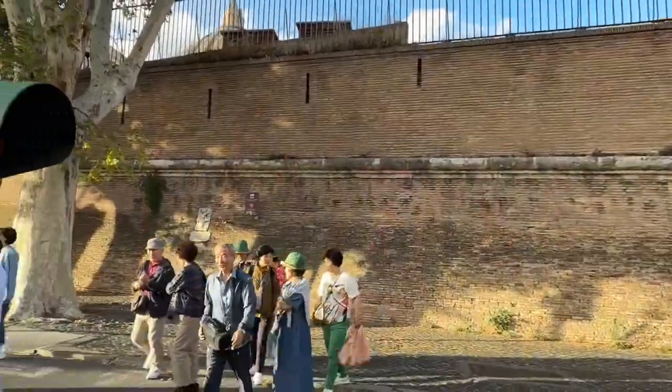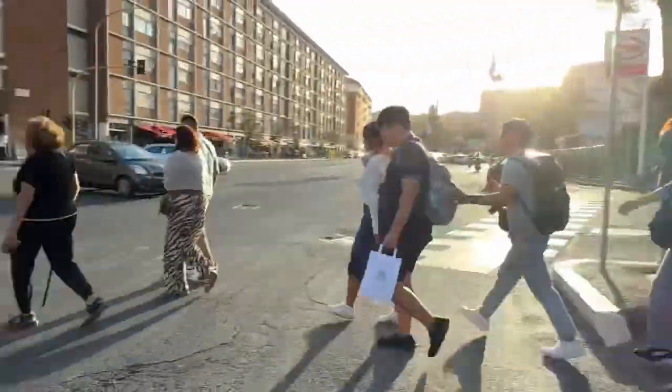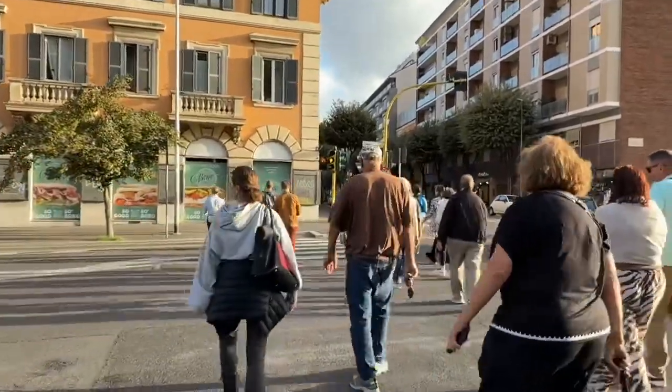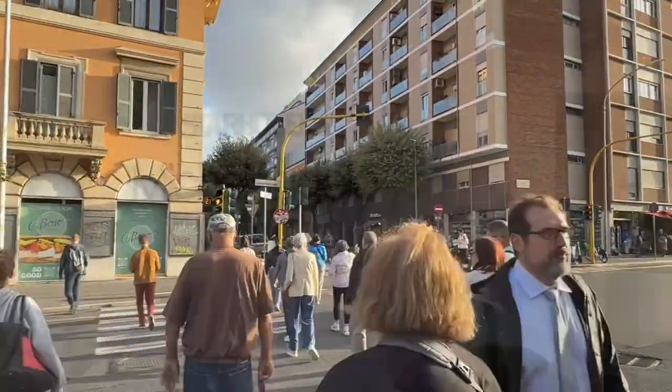Miles, average pace, 28 minutes, 59 seconds per mile. The Porta Cavalieri, and our hotel is right down there.